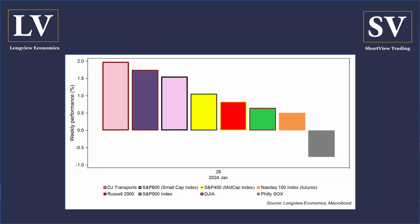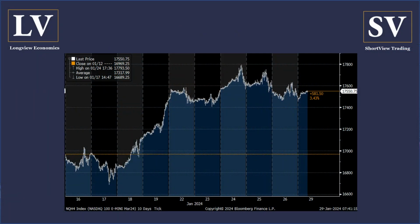Indeed, if you look at the weekly performance chart we're putting up in front of you now of the key US equity indices, you can see the underperformance over the course of the week by the Philly SOX and the tech, and the outperformance by the small caps and the Dow Jones Transportation Index. So last week was about rotation, and indeed the last few days have been about consolidation. If you look at a 10-day chart of the S&P 500 or indeed the NASDAQ 100, they haven't done much over the course of the recent trading sessions. Indeed, the NASDAQ 100 is pretty much flat since January the 19th.